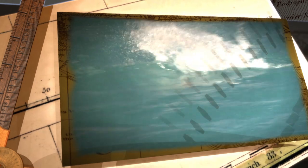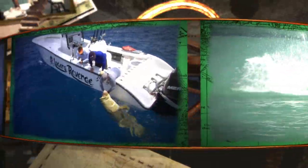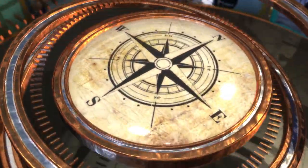Yeah! Come on! He ate it! Nice, baby! Yeah, that's what I'm talking about! Look at him, relax. Dude, he just ripped my boat off! Awesome, look at that big boy! Woo!